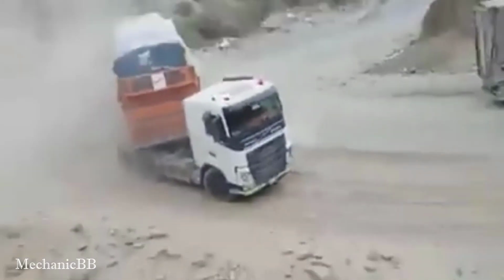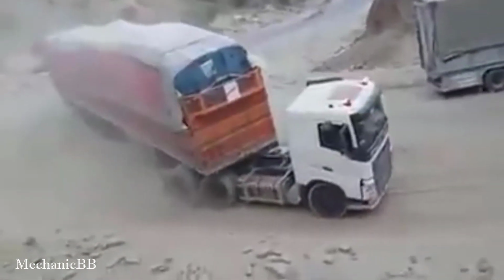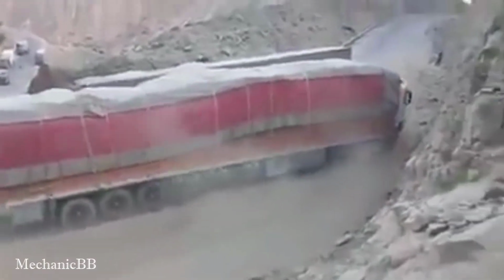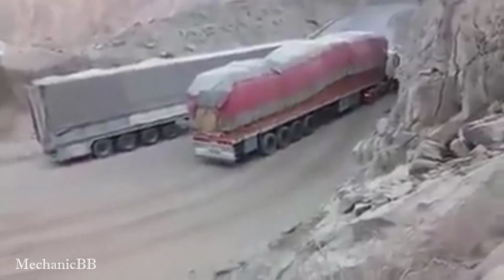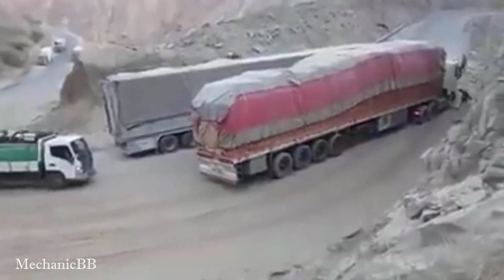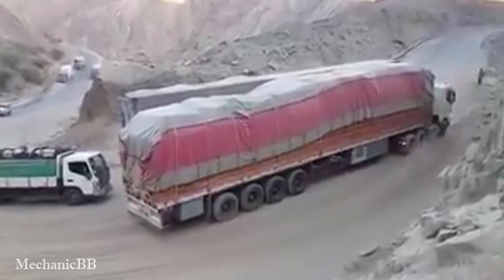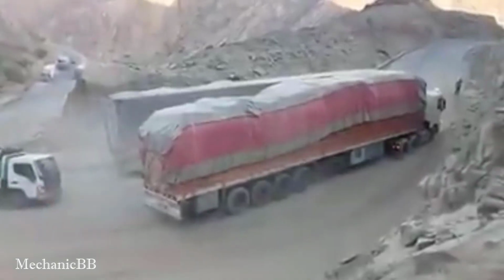This heavy truck is trying to negotiate a long curve in Marib, Yemen. The situation is very difficult for this heavy truck as it has to go through a long curve while avoiding another truck stuck next to it.